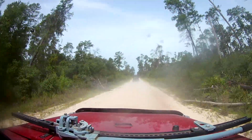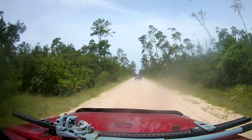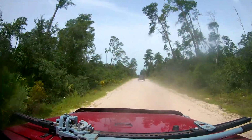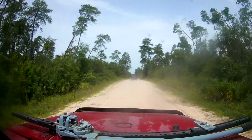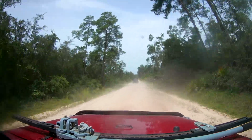So even back ways around into there, other entrances, if you look to your right, this is what they do to stop people from going down trails. They drop trees across the road so that you can't go down it.